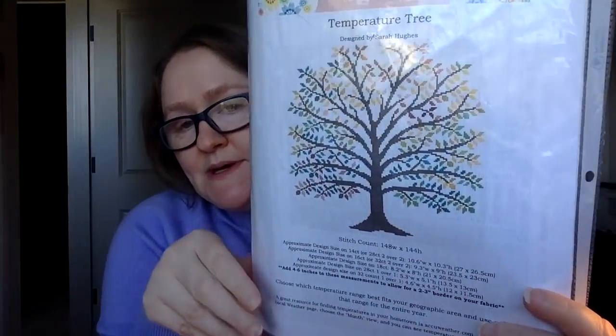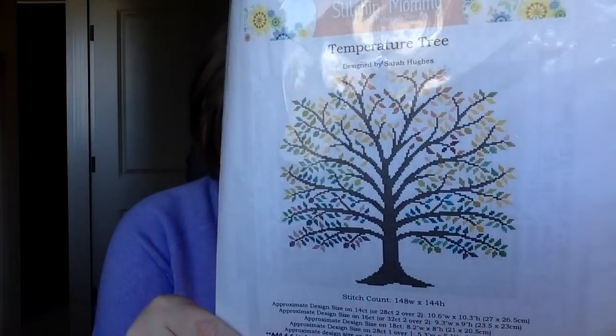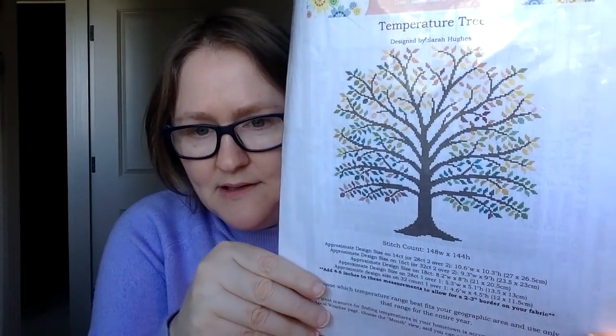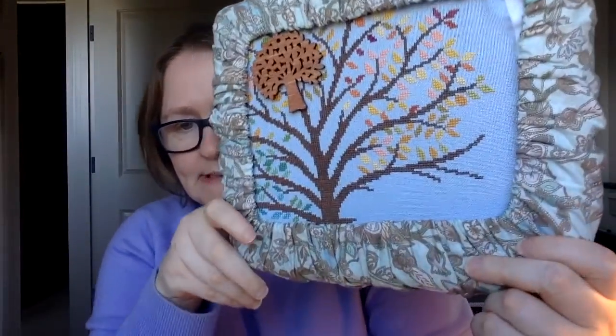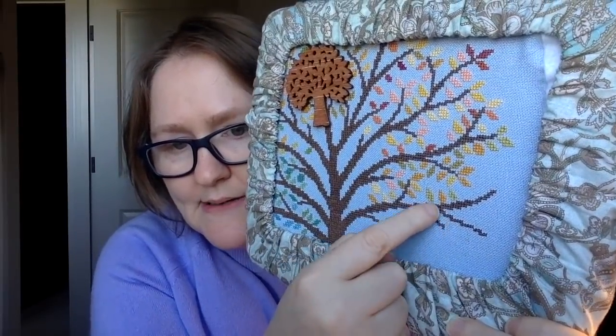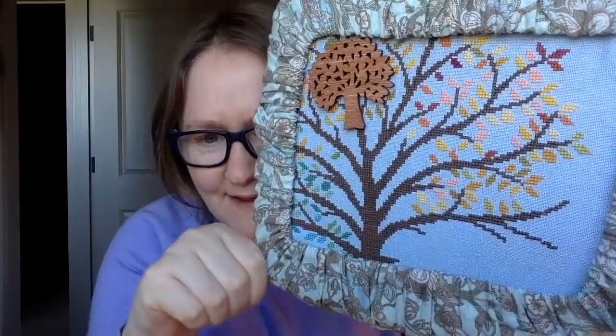Okay, so WIPs. I have my Temperature Tree by Stitching Mommy that I'm working on. And as you know, this is where each branch represents a month of the year and each leaf represents a day of that month. And I'm stitching the highs, the high temperature for that day for Portland, Oregon. And this is where I'm at. So this is the October branch. The branch is all done, and it is definitely fall, which I love so much.